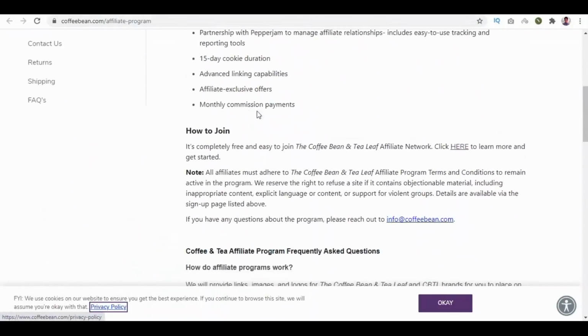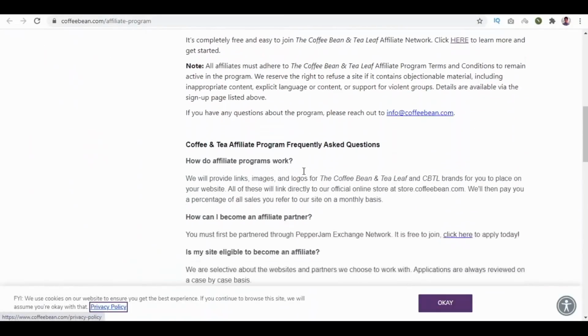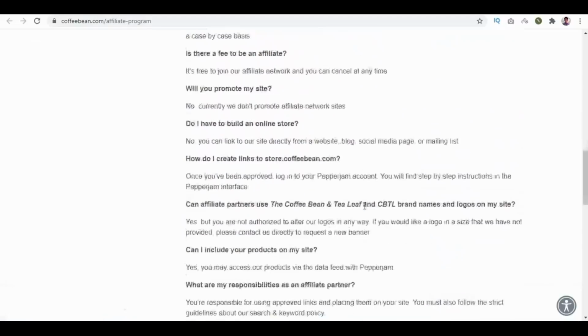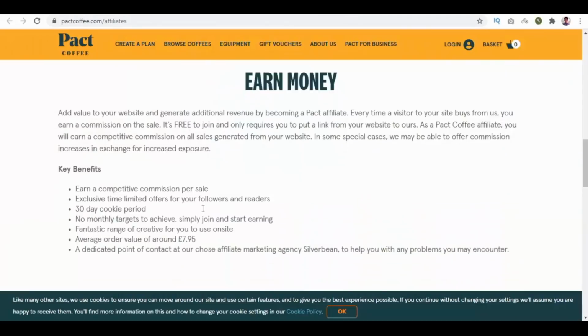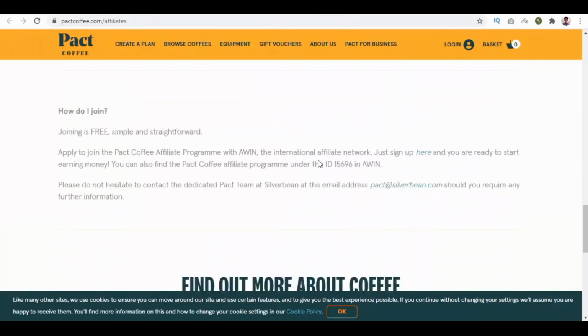Here on this page, you can see all the required information, cookie policy and how to join. Read it carefully to decide. Now let's go to the next site. Here also we can see all the earning details, cookie period, and how to join.